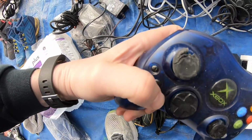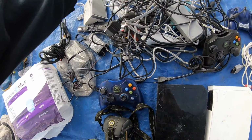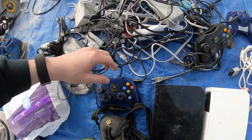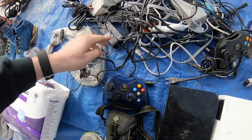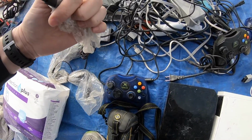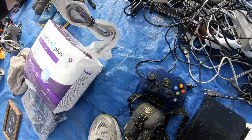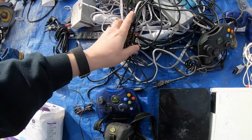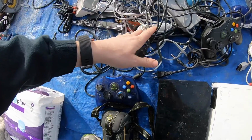Old Xbox. It's like a dog chewed it up. Not seeing much. No. If you guys see something I missed, please let me know. That'd be wonderful. What is this? The GameCube one. Let's see if I can get those. Tons and tons of Wii things here.